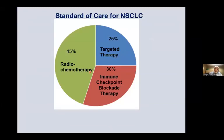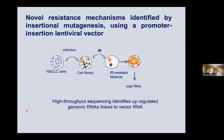So standard therapy for non-small cell lung cancer, which is the most predominant cancer in the world, includes immune checkpoint blockade, but as you can see, only about 30% of the patients respond at all to this therapy. So there's an effect here, but there's certainly a lot of room for improvement. And we focused on this disease in our preliminary studies.